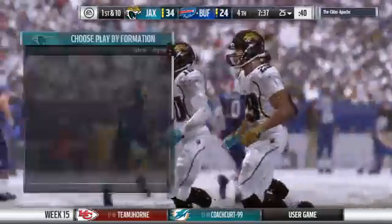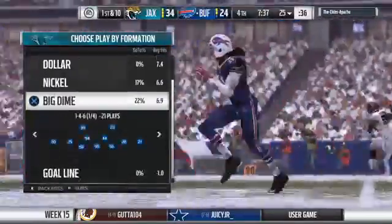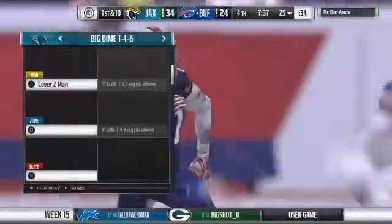And here come the Bills. And last time this unit was out here, costly turnover, and then that turned into 6 points. They've got to make amends.